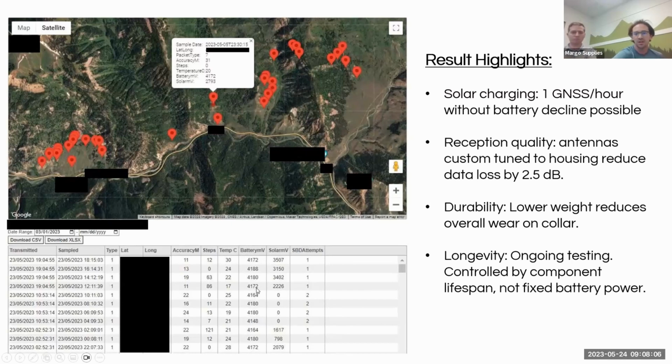So for this elk, this one's actually collecting at 1 fix per 2 hours. We have another one in the same trial doing 1 fix per 1 hour. And our solar charging kept up with draw from January until now. We still have a fully charged battery. And you can see, of course, that's at night. We're not getting solar charge. That's during the day. We're getting really good solar. So yeah, it is possible, especially on ungulates. We're going to continue expanding that.